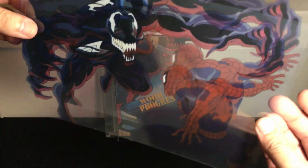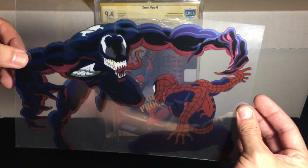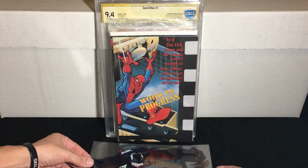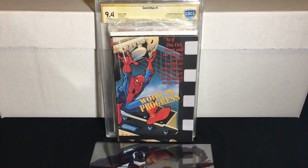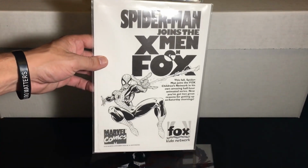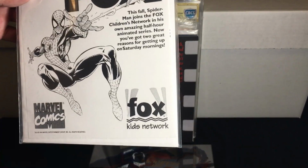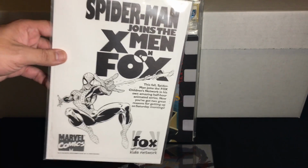But yeah, if you look, see, it came with 2. Pretty awesome though. Spider-Man and Venom. So there's those. And then once I realized that I had those, I was super excited. And then this was behind there. Also, it says Spider-Man joins the X-Men on Fox. As you see, it's Fox Kids Network. But this is back in 1994.